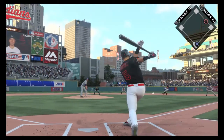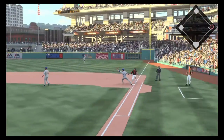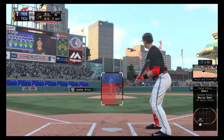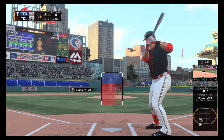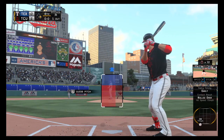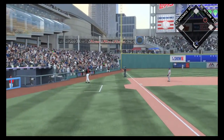He's on the move again from first to second. Moreland is there. He's going to be safe no matter what. Relay not in time as he beats the throw by a step. Jason Castro, hit it hard but lined out in his first at-bat. Yeah, he put a good swing on it last time, so we'll see if he can make one fall here.